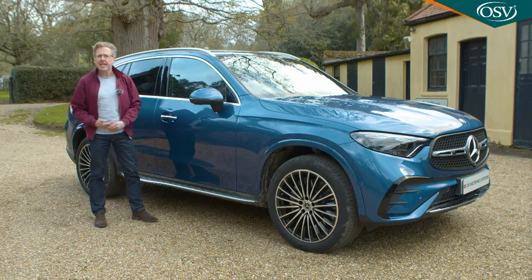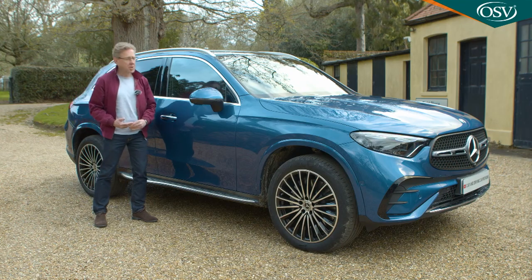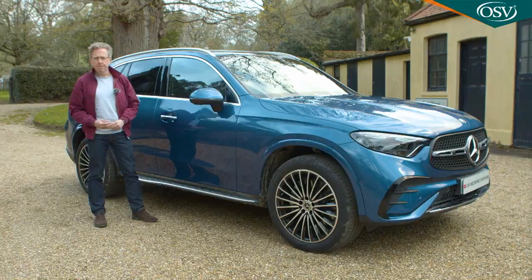Plus, augmented reality is added to the navigation system, which uses forward cameras to show the view ahead with navigation instructions overlaid on the screen.